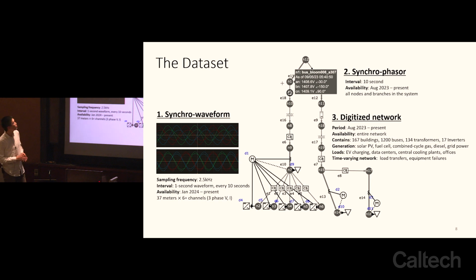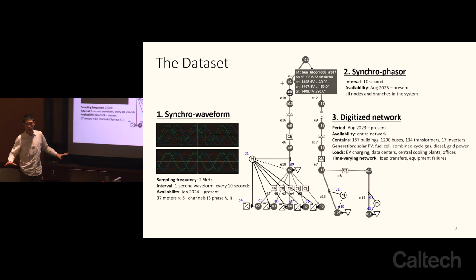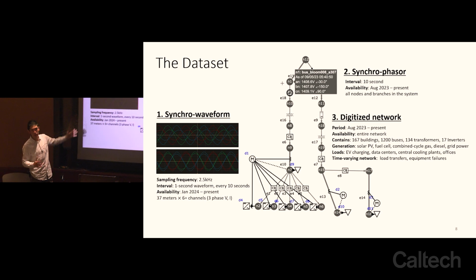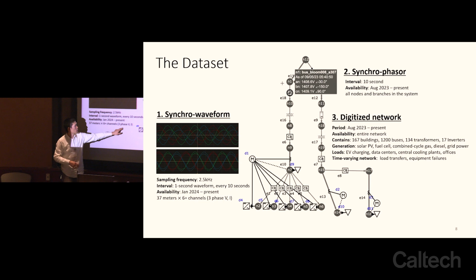There are 3 pieces to it. First is a synchronized waveform, right? At all nodes in the network, we have a common time reference because all of our meters are synchronized to the GPS. So we can capture waveforms together and align them to a common time reference. And that's available for our 37 meters and the 6 channels, 3-phase voltage and currents.